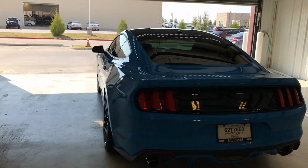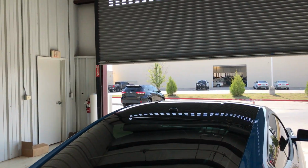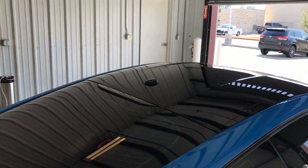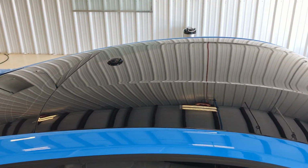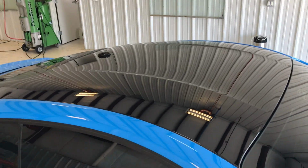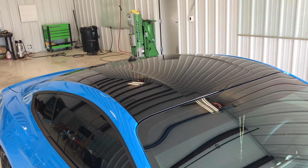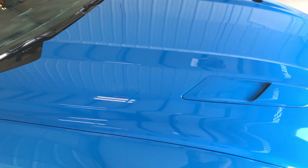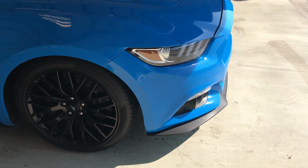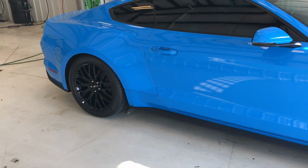Back in here, the body shop over there. This is where I got my roof done on this car. I think it's an absolute must. Just breaks the car up enough. Makes them look awesome. But yep, this is it. Runs good, drives good, sounds good.